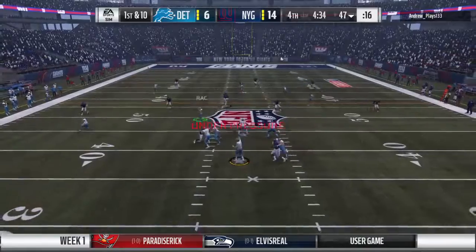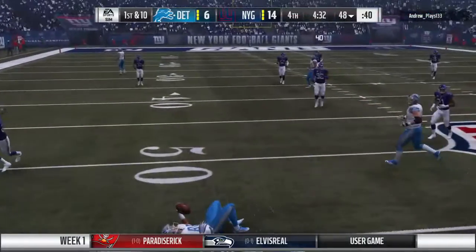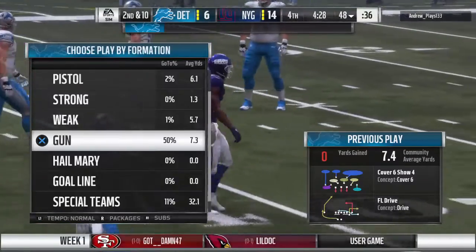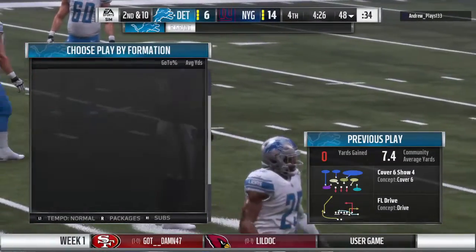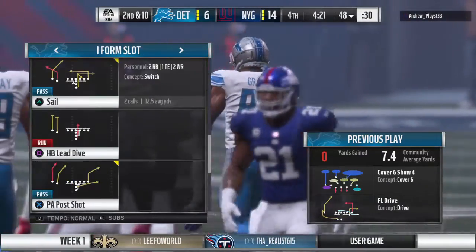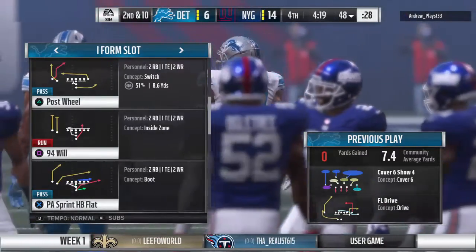From the gun, here's Stafford. Throw left side, complete. That's Grant. And he's going to be taken down right at the line. No gain there on the completion. 2nd and 10. This possession means so much for them. They've got to focus on this drive and find a way to make this a one-possession game.